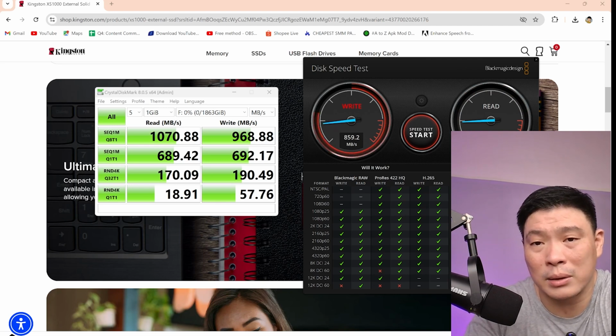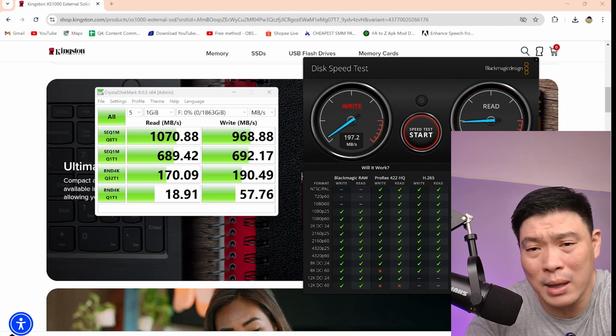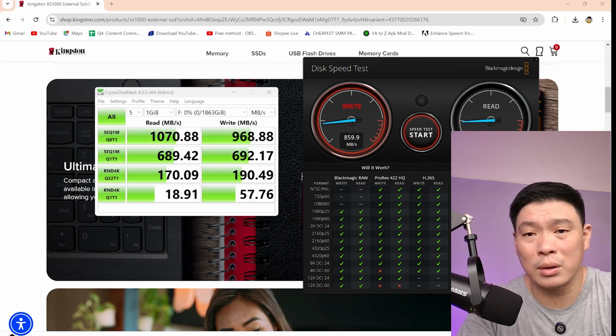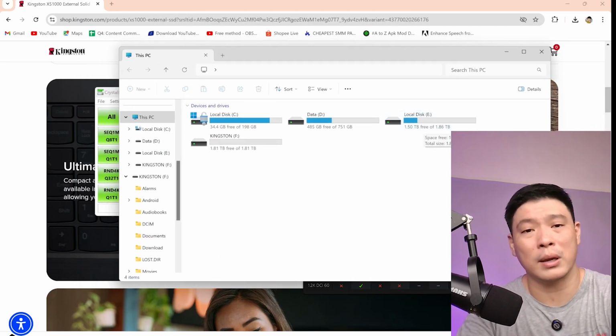Importante sa akin ang read. Write is also important, but definitely ang read speed sa akin is much more important, and it gives you a rough estimate kung what to expect dito sa disk natin. So this one would keep running and running until you stop it. So stop na natin. So at least we got a bird's eye view on what to expect from itong disk natin. So right now we'll be just quickly transferring some files over to our Kingston drive.